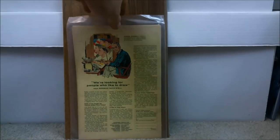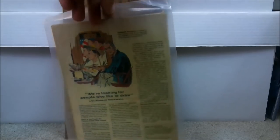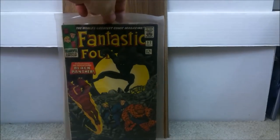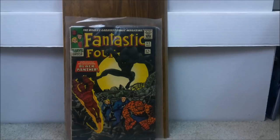So with that being said, let's show the third copy of a Silver Age first appearance, and then I'll tell you the price like I always do. So, as you can see, this is Fantastic Four, issue number 52. First appearance of the Black Panther. Now, this is my third copy. This is the most expensive I paid for this book.